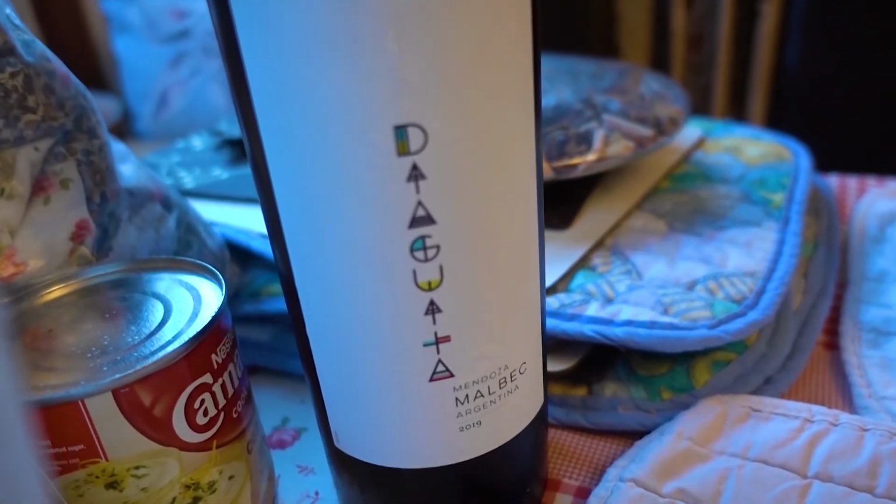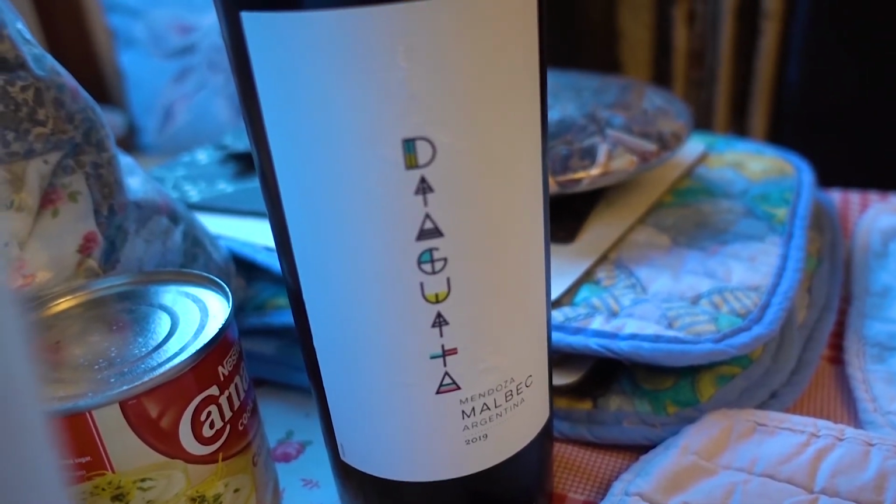At first glance, I thought that wine said Dracula for some reason. I was like, what, Dracula?